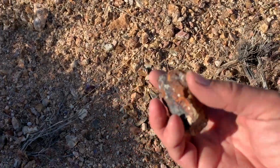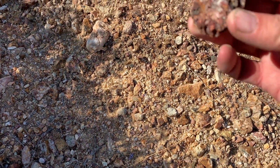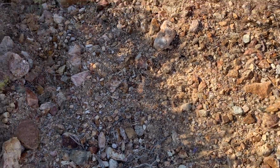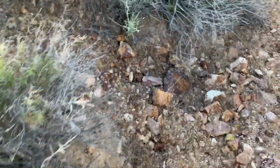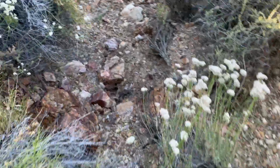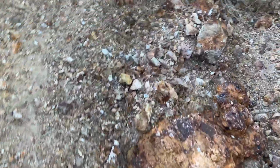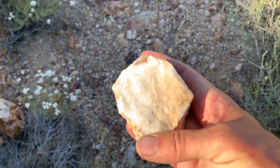Heavy, like it's got iron in it. Milky quartz. So much quartz out here, more than you can shake a stick at.